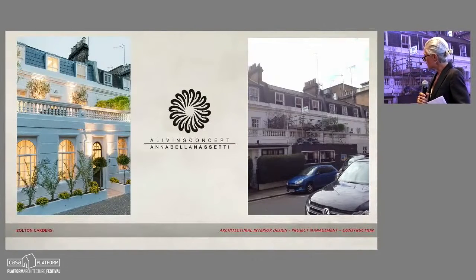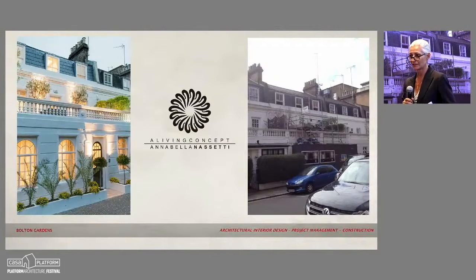This project I called the Stiletto project because of an unusual event that happened during some heavy building work. This is a very unusual story compared to the stories before me. But because we have a construction company, we come across issues that are very unusual for designers to encounter.